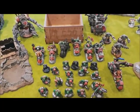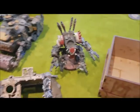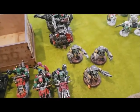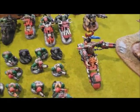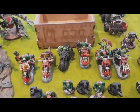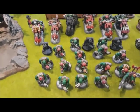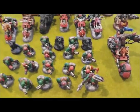My second lot of units that are going to be coming in: we have got a Death Dread armed with 4 Dread Claws. We have got another truck with 3 more Mega Knobs. We have got the War Boss on the bike, and he's got the Axe Relic from the Chapter Approved book. We've got a unit of War Bikers with a Knob and Power Claw, and we've got a unit of 20 Shooter Boys with a Knob and Power Claw.